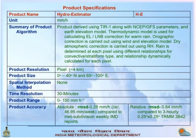This is another rain estimation product, known as the hydro estimator. Unit is millimeter per hour. The product is derived by using thermal infrared along with the NCEP and GFS parameters and the Earth elevation model. A thermodynamics model is used for calculating the equilibrium level (LNB) correction for warm rain. Orographic correction is carried out using the wind and elevation model. Dry atmospheric correction is carried out using RH, and rain is determined at each pixel using different relationships for convective and stratiform type of cloud, and the relation is dynamically calculated for each pixel.